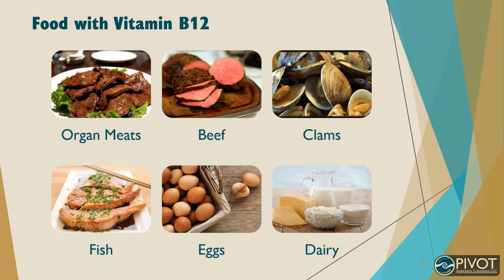Some food sources of vitamin B12 include organ meats, beef, clams, fish like tuna and salmon, eggs, and dairy, milk, yogurt, and cheese. Notice that all of these food sources are animal-based. For this reason, a supplement is necessary to achieve optimal levels for those who follow plant-based eating patterns.